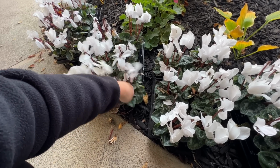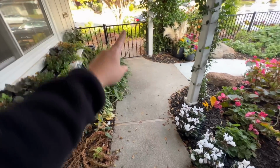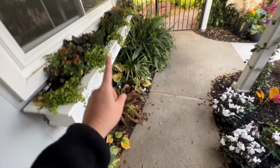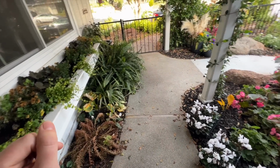So now I have 5 6-packs of cyclamen. I'm going to put them in here. I'll probably put some down here because I have a couple white cyclamen down here as well. And then I might even put some in my other window box that I have over by my kitchen.